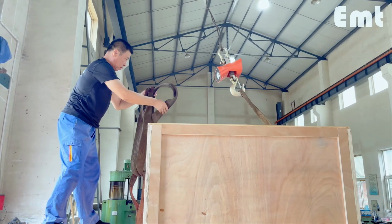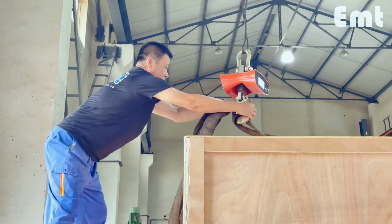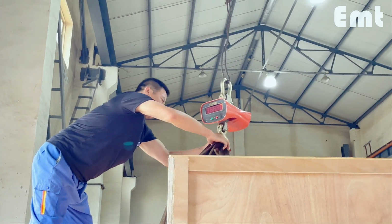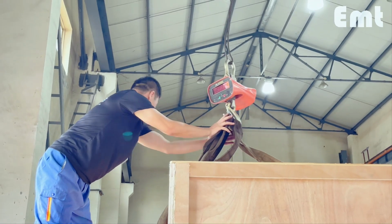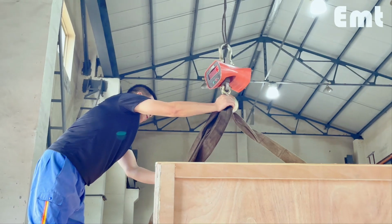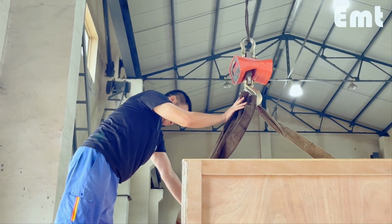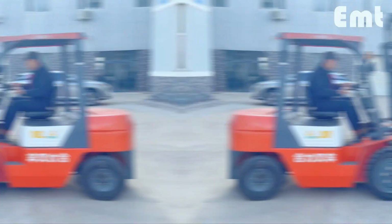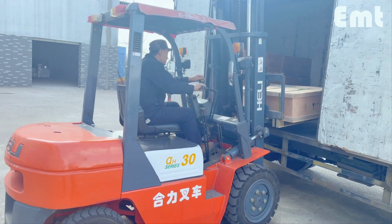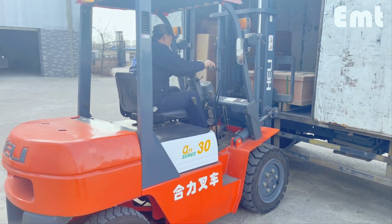Next, we need to use equipment to weigh and measure the size of the boxes. Finally, truck loading and delivery.